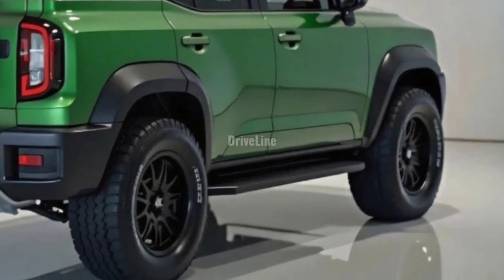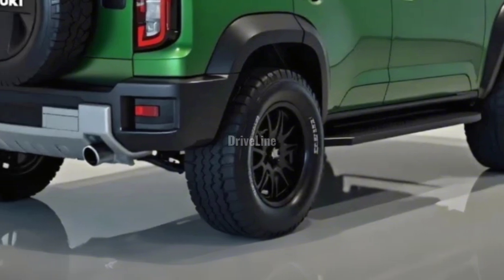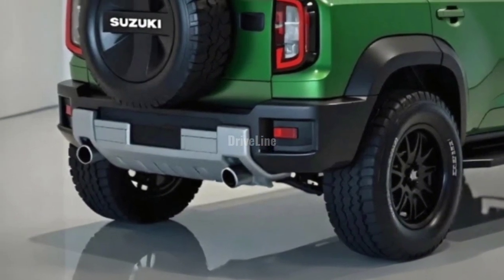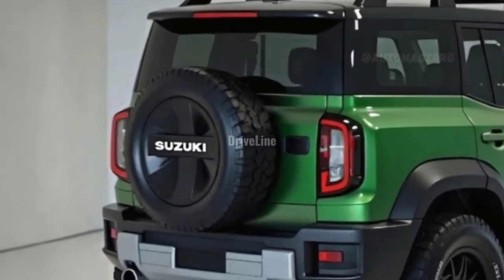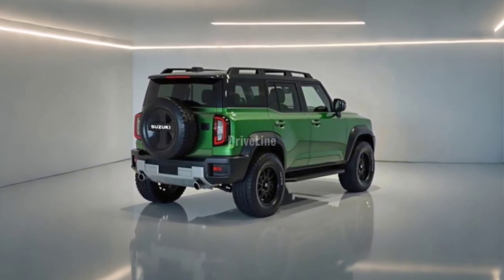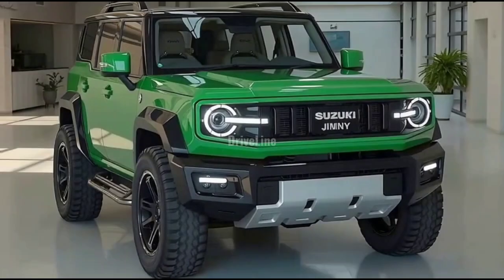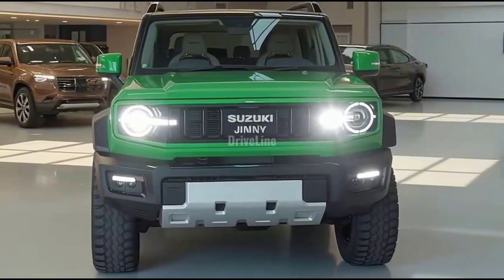Design: compact, bold, and timeless. The 2026 Jimny continues its boxy heritage, but now with more aerodynamic tweaks and refreshed details. The new grille, circular LED headlights, and chunky wheel arches are classic Jimny cues, but they're sharper and more confident. Optional dual-tone paint schemes, including bold new shades like jungle green, desert beige, and Arctic blue, make the new Jimny stand out whether you're deep in the wild or in the middle of the city.